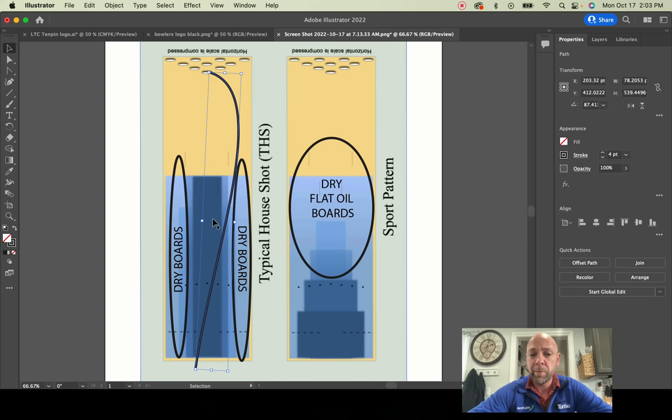Anybody with any type of rev rate can have success on this type of pattern. You really don't need a whole lot of accuracy. You've just got to get the ball going in the right direction with a little bit of rotation. As long as you get it within 5 to 7 boards, you can pretty much hit the pocket almost every shot. Some houses are different. Some don't do it as dramatically as this, and some do.